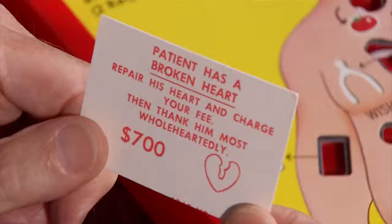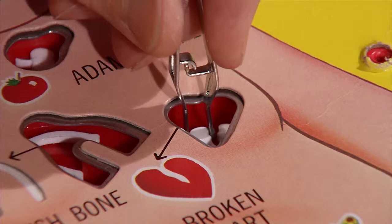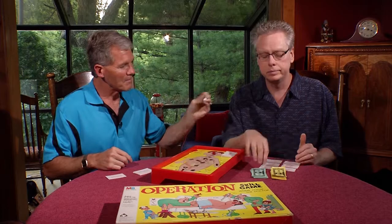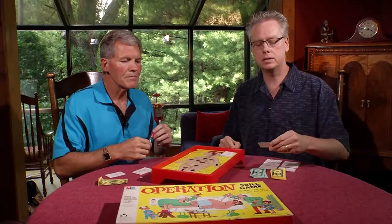Let's see here. Repair his heart and charge your fee, then thank him most wholeheartedly. Oh, that's sweet. Rhymes. It does rhyme. Okay, his heart seems to be in the right place here. That's worth $700. $700, huh? Not in today's market. Patient has wrenched ankle. Take out the ankle wrench with a twist and tighten the money in your fist. Scalpel.